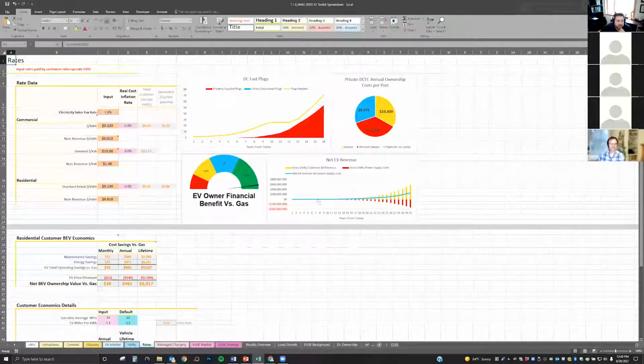And as you tweak these numbers here, this will change a lot, right? And that's what we want to see. We want dynamic graphs with changing variables. Let's see here. Just going to get back on track.